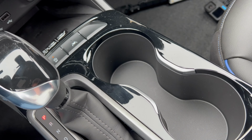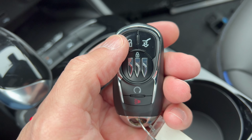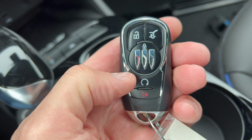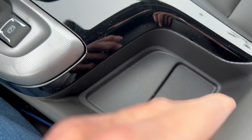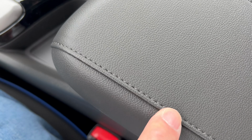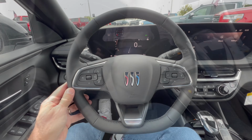We got the 2 cup holders, and then we have our Buick key fob looking good. Unlock, pop the tailgate. The Buick emblem is lock, remote start, and your panic button. Nice and light. You have an area for storage right here, and then you have a nice semi-soft armrest, but again, give me the blue stitching here to tie it in with the seats, which are right next to it. That would have really finished it off. And then we open it up, and we have a pretty decent area for storage.